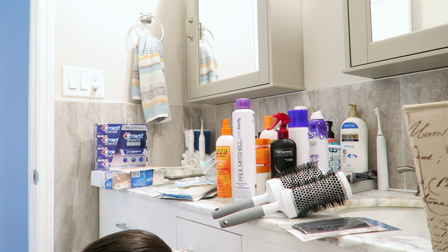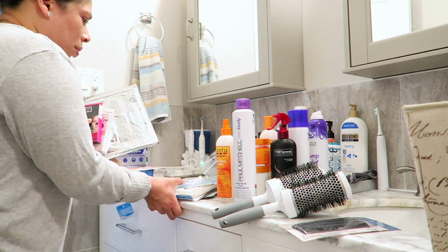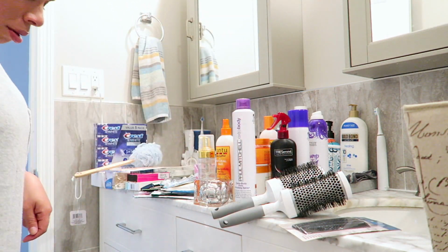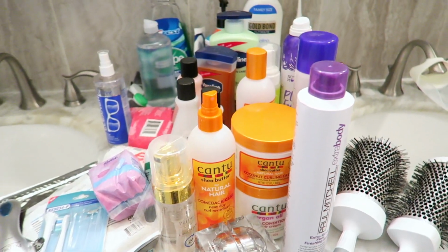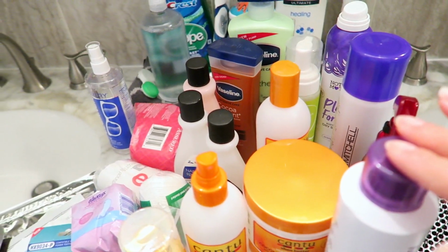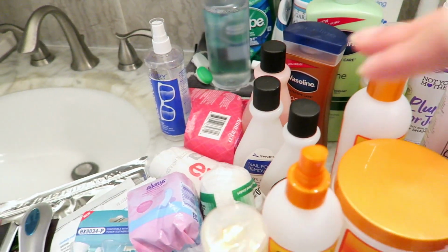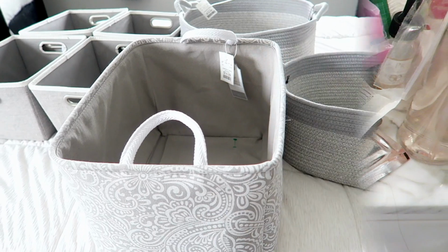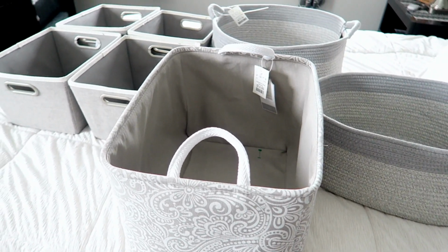But what I like to do after I go through everything is to line up the products that I'm actually going to keep and put them all together in categories so that when I'm ready to place them into the bin, right here, as you can see, I have all my straight hair products there, my curly hair products here, my lotions in the back, and then all my self-care stuff will go in its own bin right there.